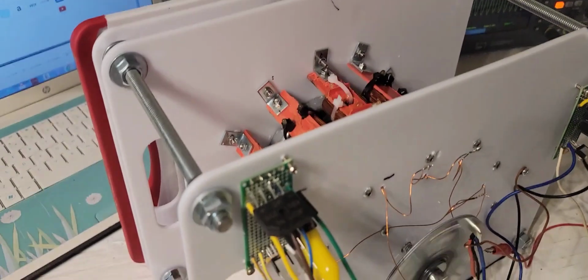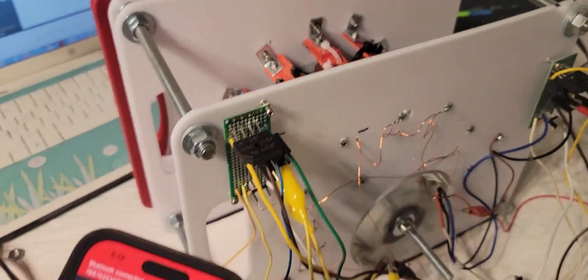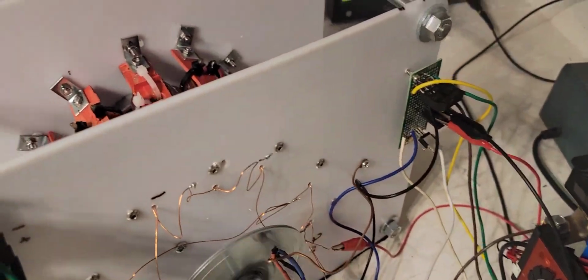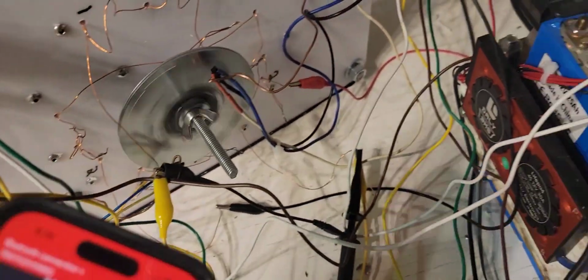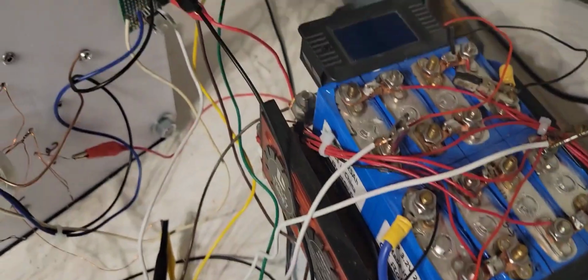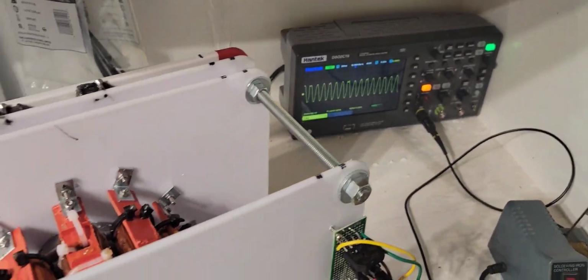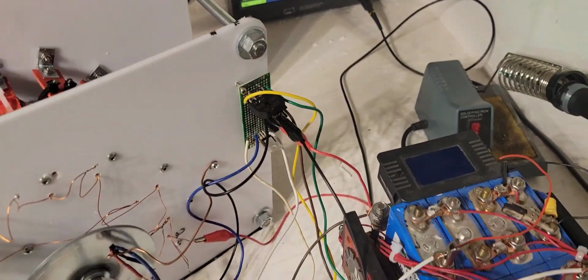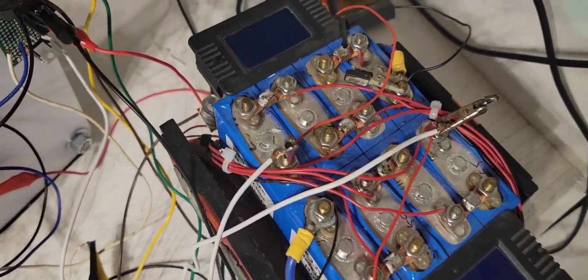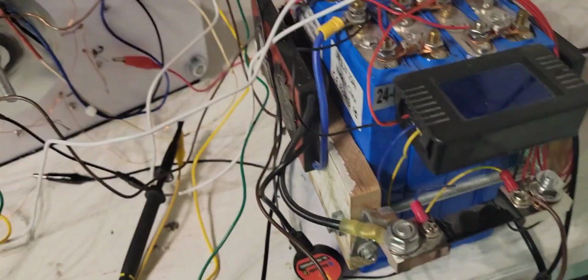It is possible for the power to go back into the input battery too. It'll take the path of least resistance. So instead of going through the coils, it might just go back into these batteries, which are very low resistance.